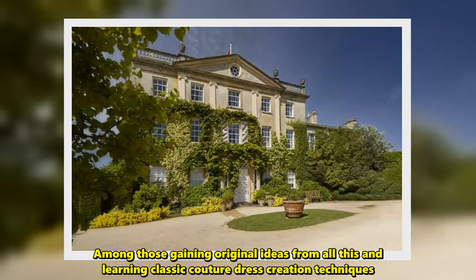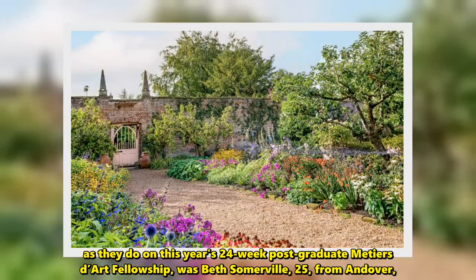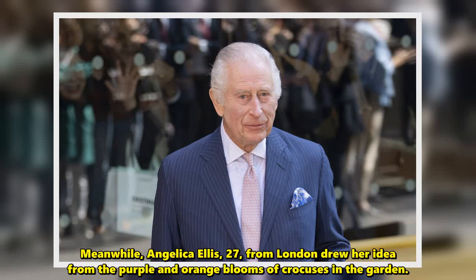Among those gaining original ideas from all this and learning classic couture dress creation techniques, as they do on this year's 24-week postgraduate métier d'art fellowship, was Beth Somerville, 25, from Andover, Hampshire. She was inspired by the buds of magnolia and rhododendron in the arboretum to depict a sacred geometry shape on her embroidery. Meanwhile, Angelica Ellis, 27, from London drew her idea from the purple and orange blooms of crocuses in the garden.